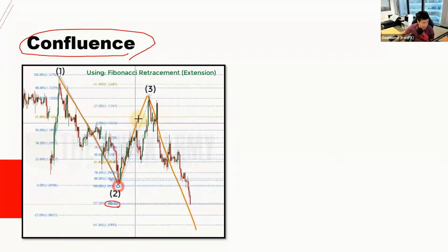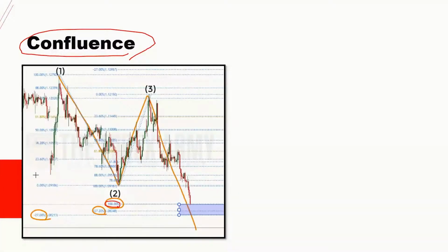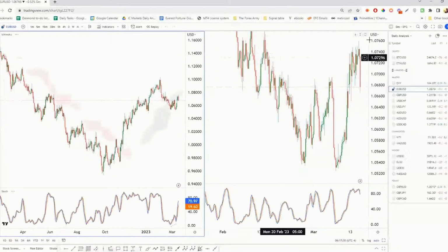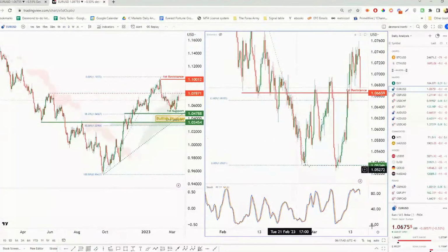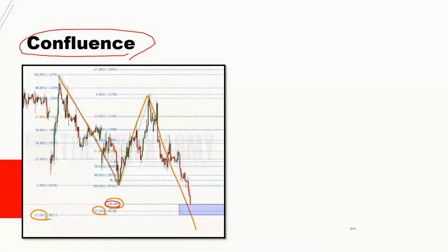Okay, guys. Now let's look at some examples. We take some time to look at a couple of examples on using Fibonacci confluence. Just let me turn off my video over here so that it doesn't mess with the charts. Sorry, just let me load this. Let me just make a copy. Okay, let me show you some examples of Fibonacci confluence. We try to look for them together.